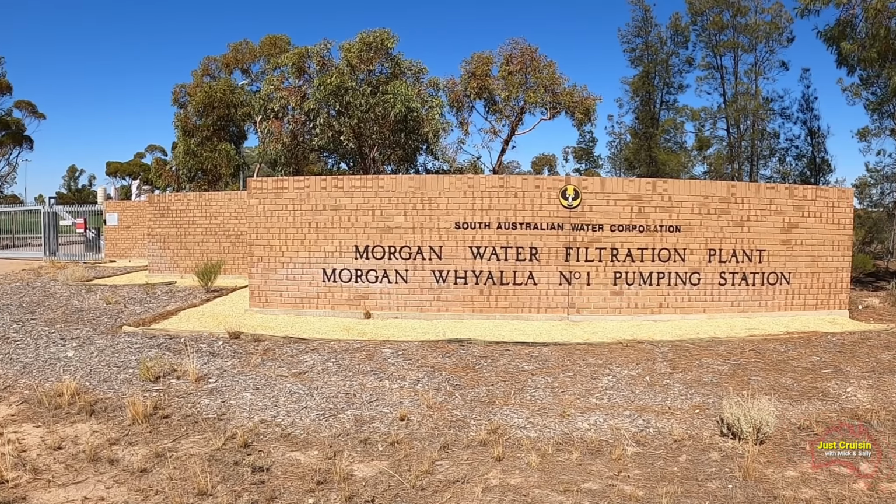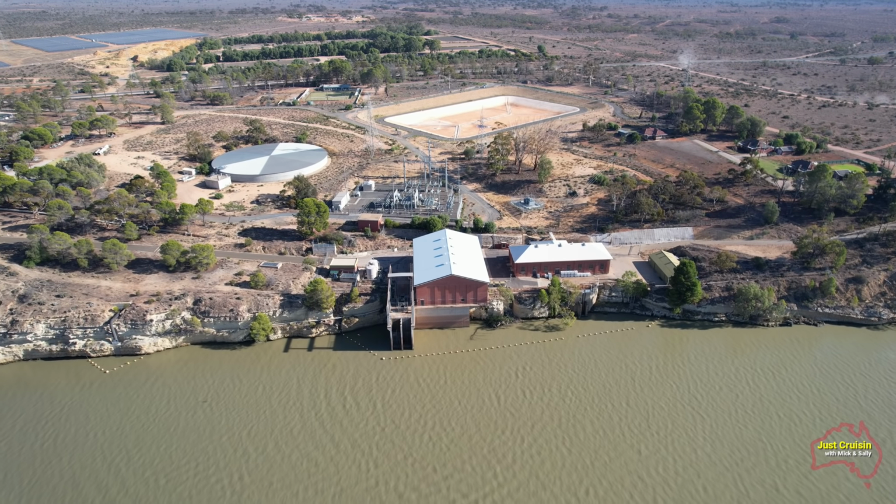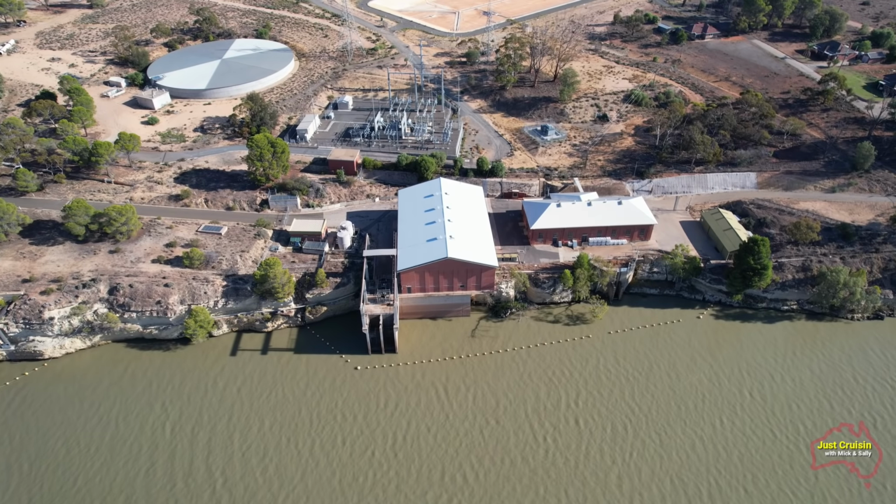The Morgan to Whyalla pipeline was built back in 1940, and that was built to a length of 359 kilometres, and here's the main building where it all started.